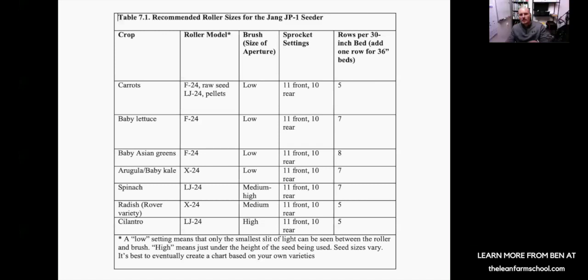One question on your little chart here that you have up for the JP1, salad turnips are not on there. What would you recommend for salad turnips?